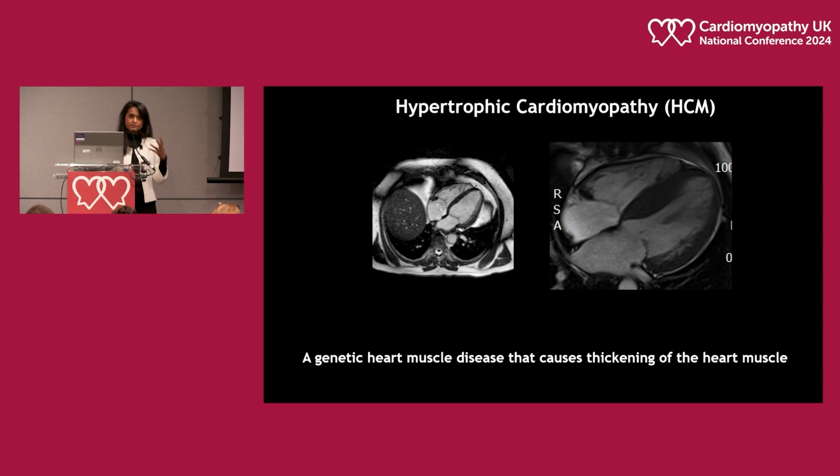So the heart's quite a sophisticated organ. It's got electrical cables that tell it to beat and pump regularly. And when the muscle gets thickened, these cables can wear out and you can have abnormalities in the conduction. And these conduction changes can cause the heart to stop suddenly, and one can have a cardiac arrest. Alternatively, it can affect the pumping function of the heart, such that the heart is not pumping blood to important vital organs like the brain and other parts of the body.